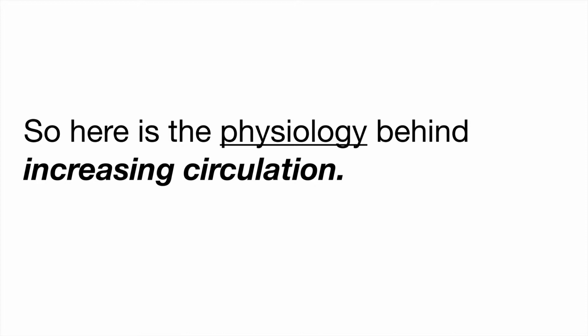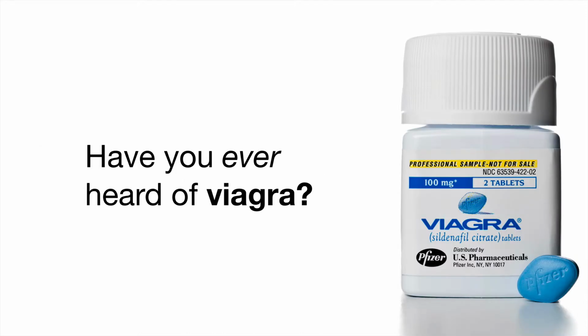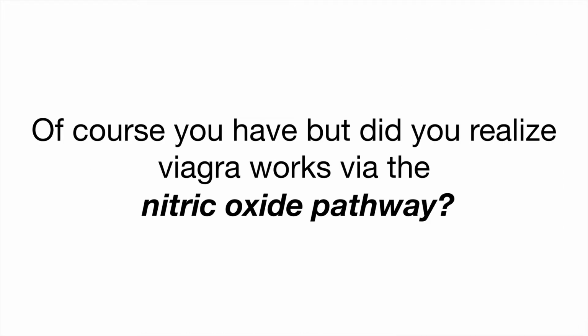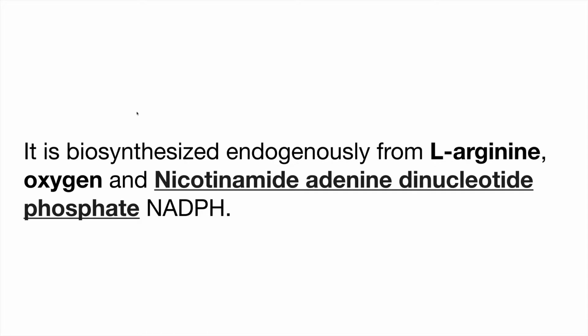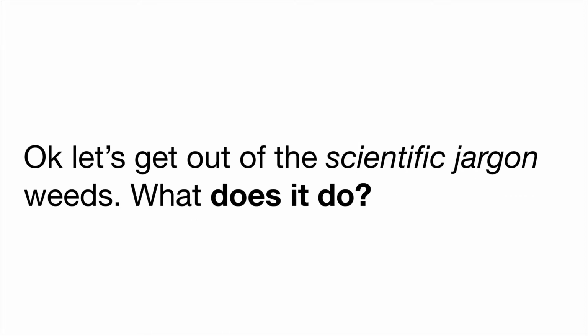So here's the physiology behind increasing circulation. Have you ever heard of Viagra? Well, of course you have, but did you realize that Viagra works via the nitric oxide pathway? What is nitric oxide? Nitric oxide is a gaseous signaling molecule. It's biosynthesized endogenously, which means inside your body, from L-arginine and oxygen and nicotinamide adenine dinucleotide phosphate, or NADPH for short. Okay, let's get out of the scientific jargon weeds.